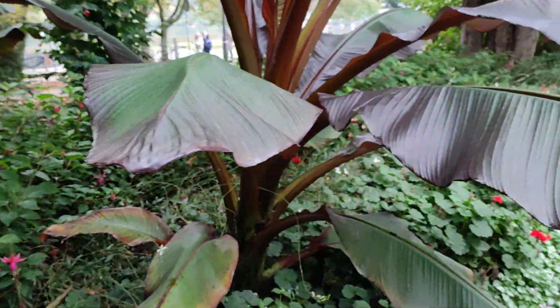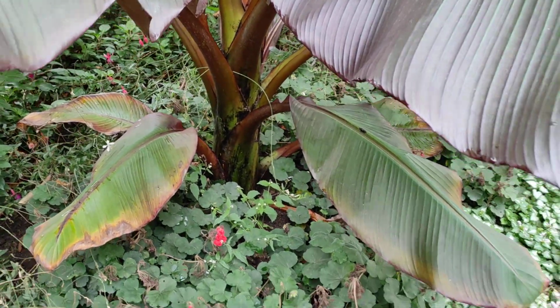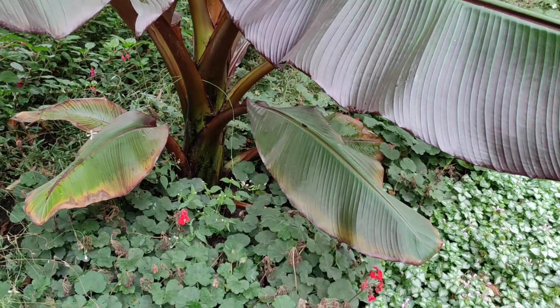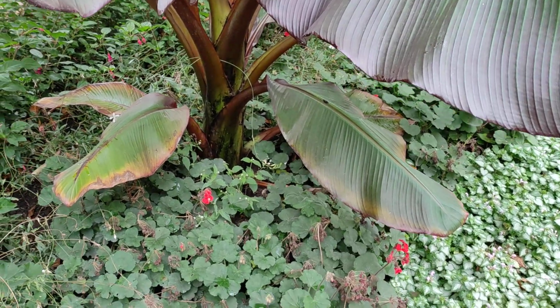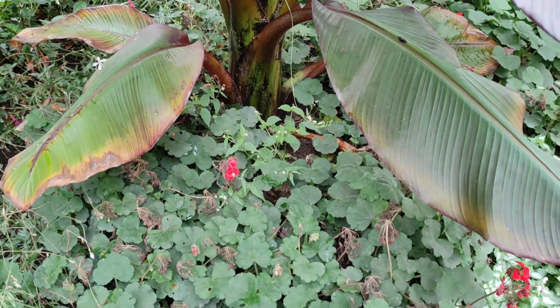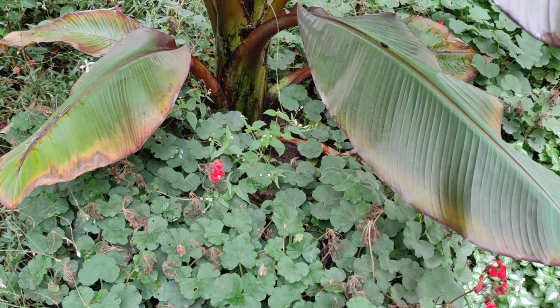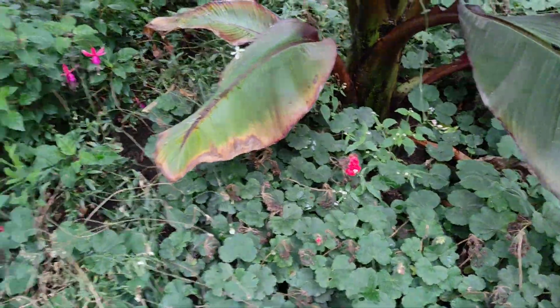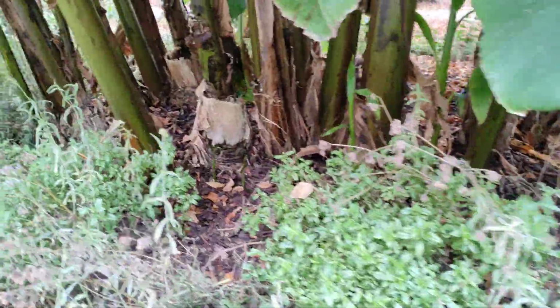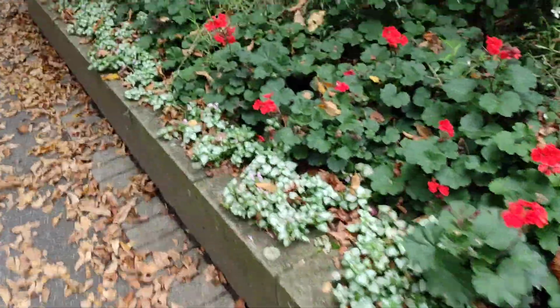This, on the contrary, can survive only about +10 degrees. So even in the mildest German winters, it will be damaged. That means they have to dig it out every year and store it in some basement or other warm place. Here you can see the base of the banana, which basically produces new pups all the time.